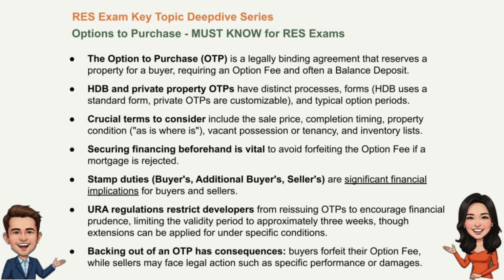Wow, the court can force the sale. Yes, it shows the serious weight the courts give to a valid exercised OTP. You can't just change your mind.